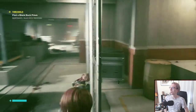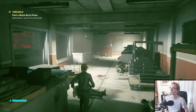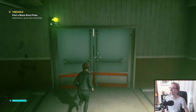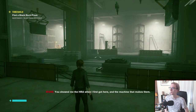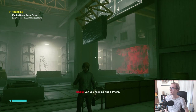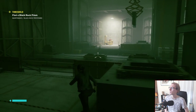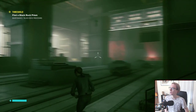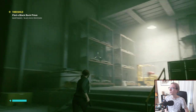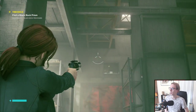Okay. Watch out for the energy propelling swan boat. I'm just saying sentences I never thought I'd say. You showed me the HRA when I first got here, and the machine that makes them. Can you help me find a prism? Hello? Any monsters in here? I noticed you left a whole bunch of exploded people outside. I can get up there. No, I can't. It's blocked off.